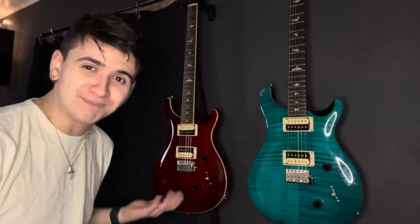I happen to have both of them right here, and let me tell you, there is nothing better than waking up to not one but two PRS headstocks. Just seeing them on your rack, it's absolutely gorgeous. There's something about the headstock that's just absolutely invaluable. It speaks volumes to the character of the guitars.